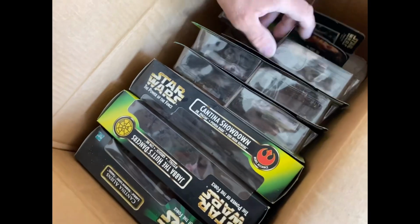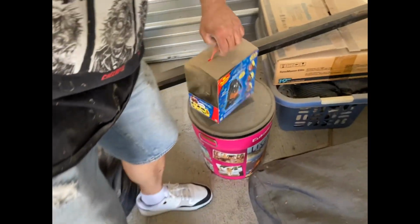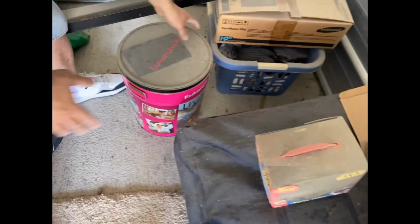Once again, all Power. These are 2-packs, so these are going to be $15 to $20 a piece, and then some of these are $15, $20 a piece. Good little box. Everybody needs a Mr. Potato Head Darth Vader edition. And I was wondering what this was.